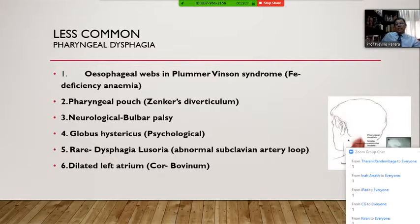And then the left atrial enlargement. Now remember that an MCQ is probably mixed up, so it has to be left atrium, because that is lying on the esophagus. So when you have this ox heart, dilatation of both atria, called cor bovinum, this dilated left atrium can be a cause of dysphagia.